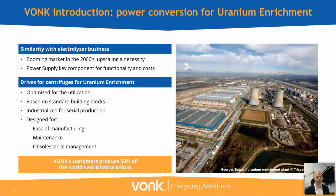As I mentioned, we are by far and away the biggest supplier of power conversion equipment for uranium enrichment. And there is a lot of similarity if you look at this industry to the hydrogen business as we see it today. So I think one of the things that we did well in this business and how we obtained this position is that we made something that's very suitable for the functionality of this particular application and then managed to industrialize and standardize this to the extent that we are the best, not only the best fitting from a technical point of view, but also meeting other demands with regards to maintenance, obsolescence management, and obviously having the lowest cost.